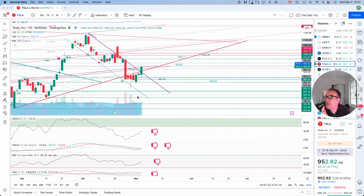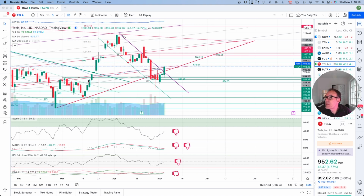So yesterday, we broke 886.48, a support that was used in the past. We can see that it was used 1st, 2nd, or 3rd of March. So now we use that support right here. We stayed above it Monday and yesterday. And also today we have retested it.